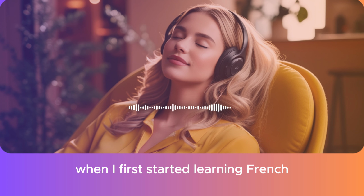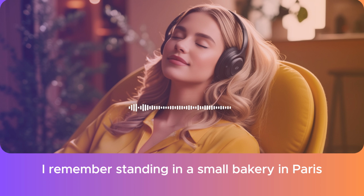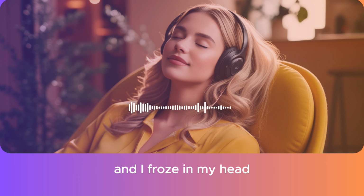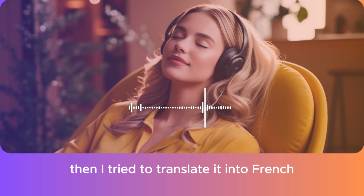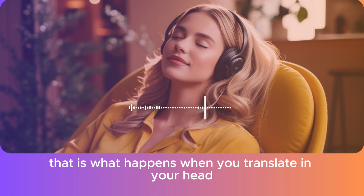When I first started learning French, I had the same problem. I remember standing in a small bakery in Paris. The baker asked me what I wanted, and I froze. In my head, I said the sentence in English first, then I tried to translate it into French. By the time I spoke, the moment was gone. That is what happens when you translate in your head.